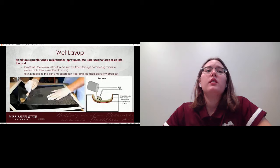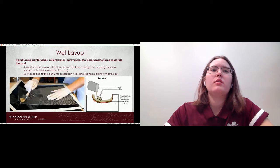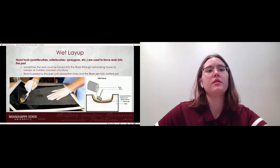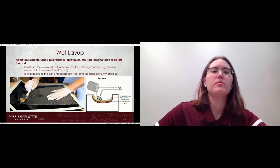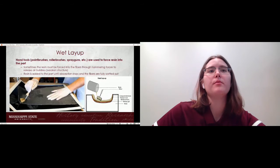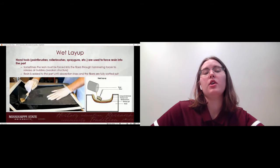So for wet layup, here's an example of someone using a brush to lay up this part with resin. They're just painting the resin over the piece, and they'll probably impact it a little bit to get the resin to draw into the fibers more efficiently. Resin will basically just be added to the part until the fibers stop absorbing any more resin. But there's a delicate balance between adding not enough resin, where some of the fibers haven't been wetted out fully, or adding too much, where you end up with resin-rich areas.